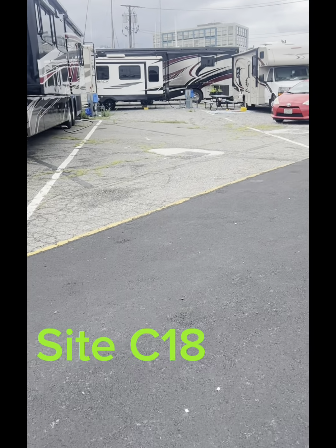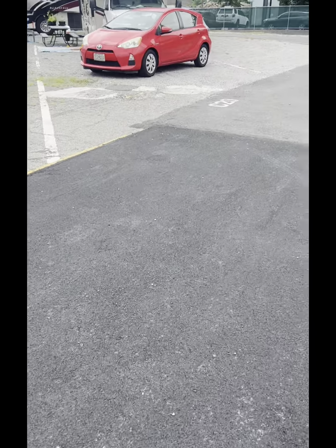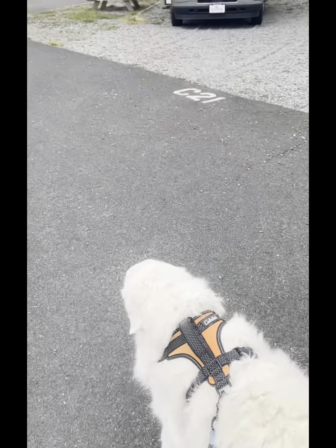So walking through the campground, it was clean. There wasn't garbage around. They do have water and electric hookups at the campsite. They do provide 2 dump stations. There are a total of 50 sites. And they were probably half or 3/4 full on the weekend that we were there.